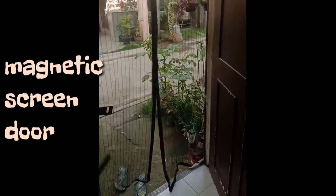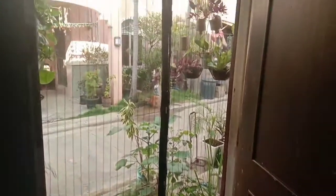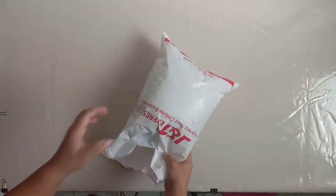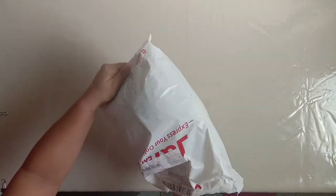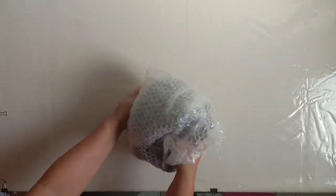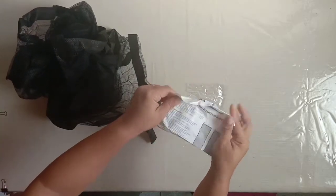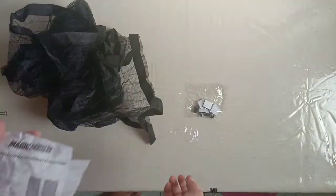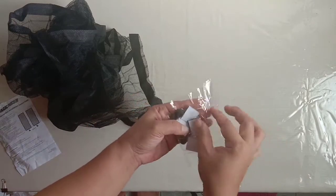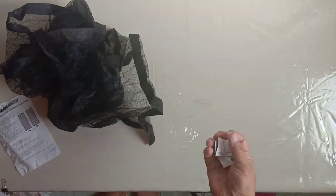Magnetic screen door with magnets and mesh curtain that lets you enjoy the breeze in your home, leaving doors open without bugs, flies, mosquitoes coming into your home. These magnets are sewn right into the seam to ensure a quick automatic close every time. Additional push pins and magic tapes are provided for an installation strong enough to handle.